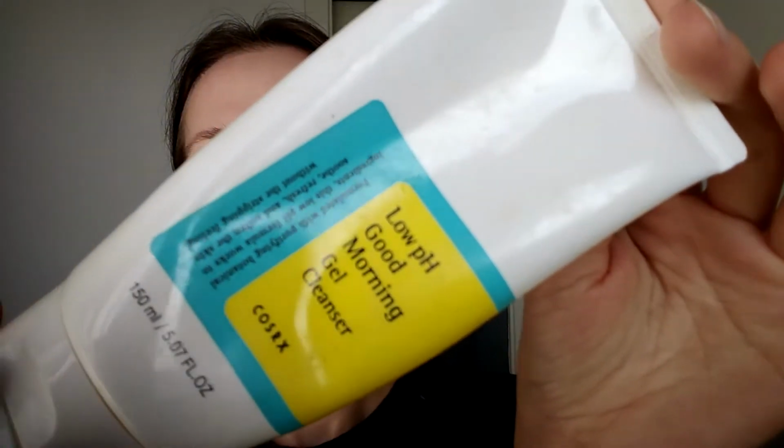I will show you the products I use in the morning to clean my face. So I usually start with a cleansing gel. It's from Cosrx. And I really like it. I have dry skin and I think it's very good for dry skin. It's a foaming cleanser, but it doesn't leave you with dry skin after you use it.